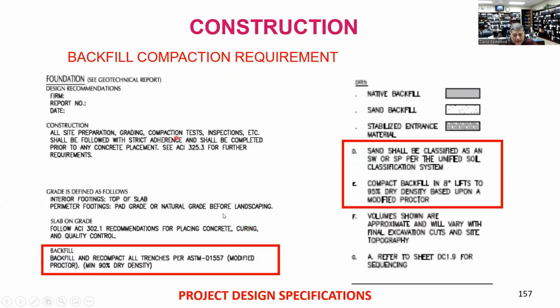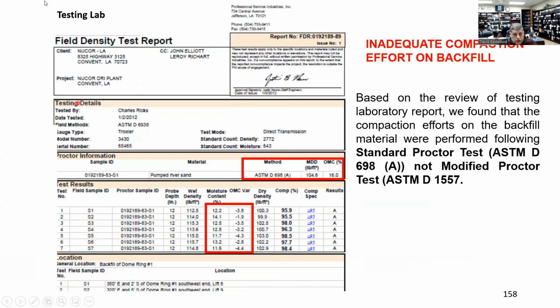When they said they compacted the soil underneath the floor slabs, underneath the dome, they said they compacted to modified proctor. That's a very strong compaction. That was in the specs. But during the construction, they compacted the soil to standard proctor, which is a lot less compaction. So that was one of the other construction defects in this case, poor compaction of the soil underneath the floor slabs.